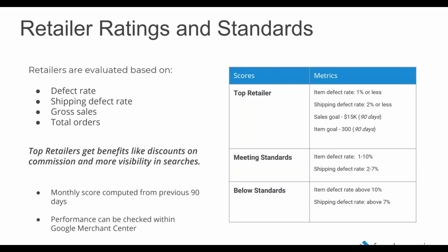And why is that important? Obviously, beyond just being happy that you're a top retailer, you also get benefits like discounts on commission, as well as more visibility in searches. And this kind of goes into the whole thing about how it's merchants first. Obviously, you get far more data from sales than you would if you sold something on Amazon, for example, because if a user opts in, you can actually get their email address. So this is just another way that Google is putting merchants first with these retailer ratings, really emphasizing how well and how quickly you're able to fulfill orders. And of course, as you saw on the previous slide, we help automate that process and minimize the lag times of how quickly an order is placed to how quickly we can insert it into your e-commerce platform and then send that tracking number back to Google.